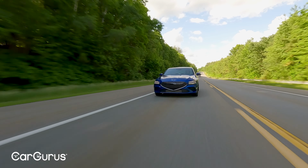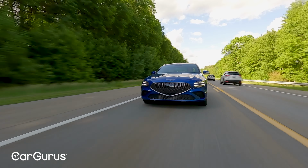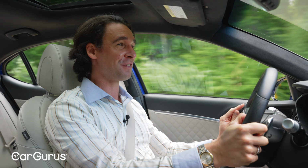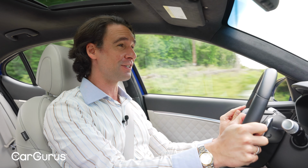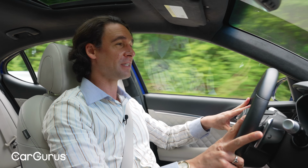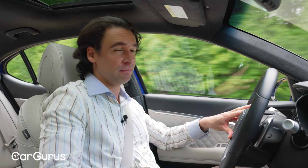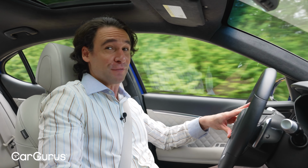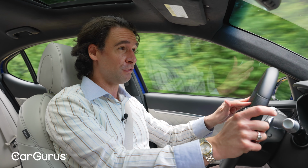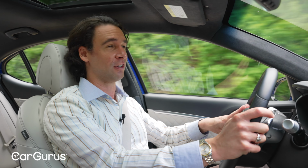Off the line, Jesus, the G70 just wants to explode. It's kind of crazy that this car, being all-wheel drive, is almost chirping the front tires, and you kind of have to really hang on. All the torque from this engine is just there. There's no limiting, and even in comfort mode, that was sport, it feels very similar when you're putting the throttle down, and that's great, because when you want to move, this car absolutely does it. It does not hesitate at all.